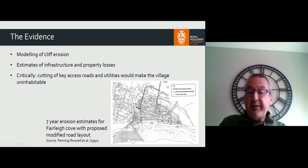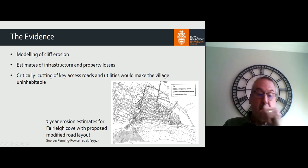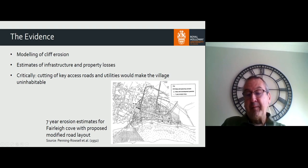Now, the image here, as you can see, is actually a map of Fairlight, but those lines are predictions of coastal positions every 7 years. And you can see, as the coast erodes, the amount of land loss gets significantly more and more, and we start to get this large cove forming. As that happened, you can see on the map that houses would be lost to the sea, but then you can see that main roads would be affected, and under those main roads were the main utilities. Ultimately, within a relatively short period of time, even the houses that weren't eroded in that village would be uninhabitable because they had no services, no water, no electricity, or no phones.